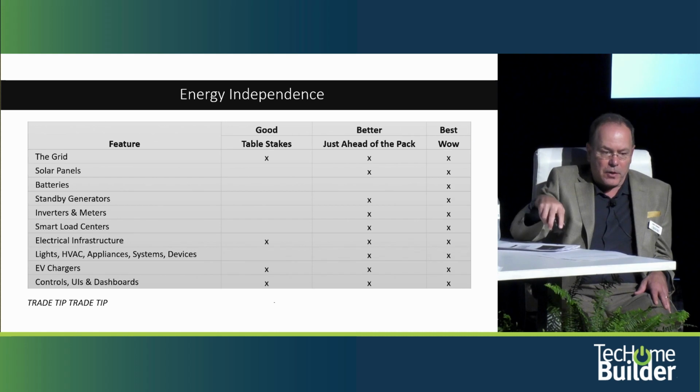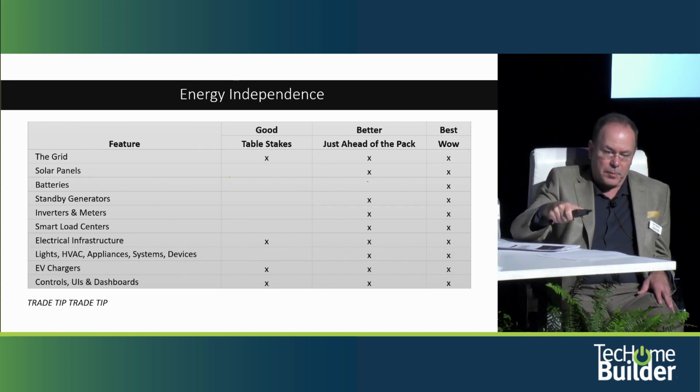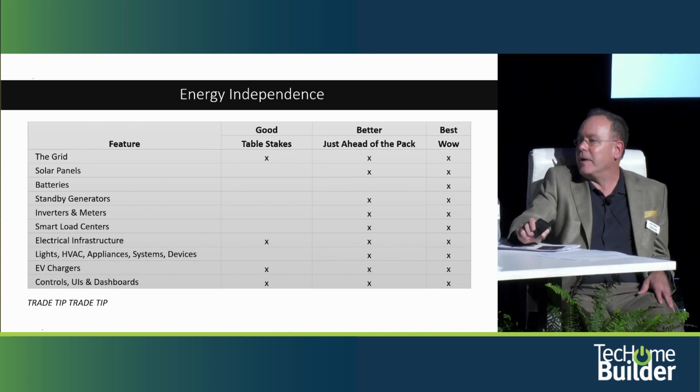And then in terms of my good, better, best on this, the grid is always a piece of this. Electrical infrastructure, an EV charger, and some controls at the good level. For the better level, kind of everything but the batteries, and then the batteries being added at the best level.